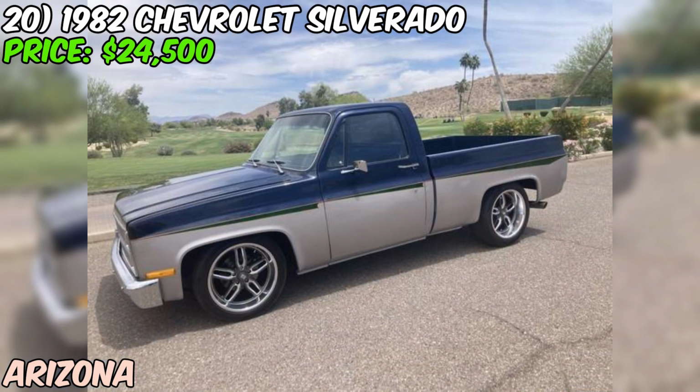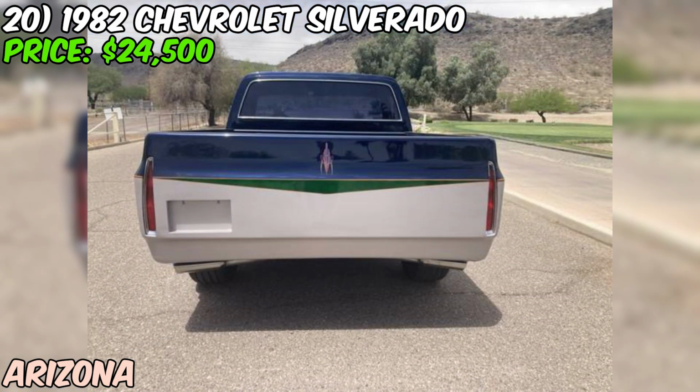First off, let's talk about the condition of this truck. The seller describes it as like new, and based on the extensive list of upgrades and replacements, it's easy to see why. This Silverado has been thoroughly restored from top to bottom, and it shows.